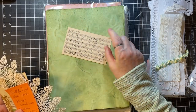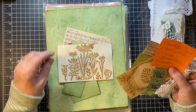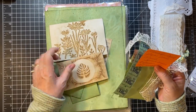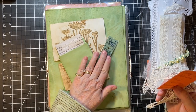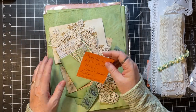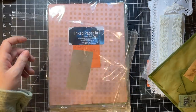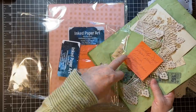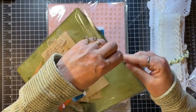She's got a little music card, some dyed tags, fun stenciled index cards, a couple of those in different sizes, a dyed library pocket, some old bus tickets, and some lace in that packet. Oh, that is fun. That is super fun, Kate. I love it. Oh, excited about those green papers. Yep, that one's for March. And then April will be some different color that remains to be seen. Coming soon, she says, though.